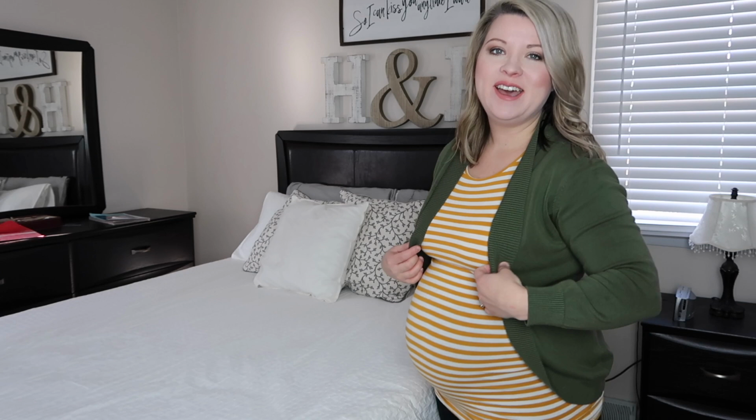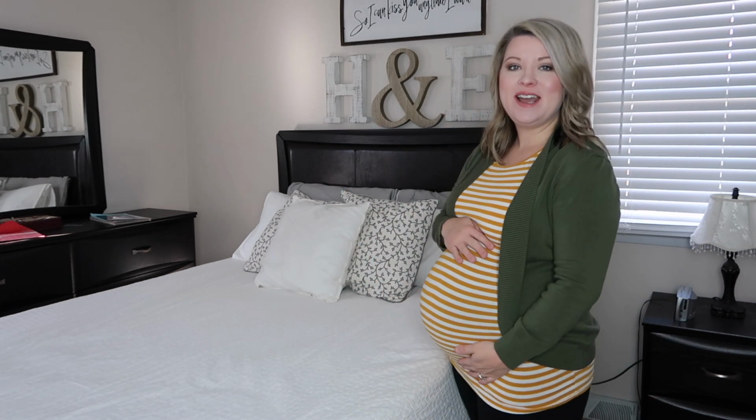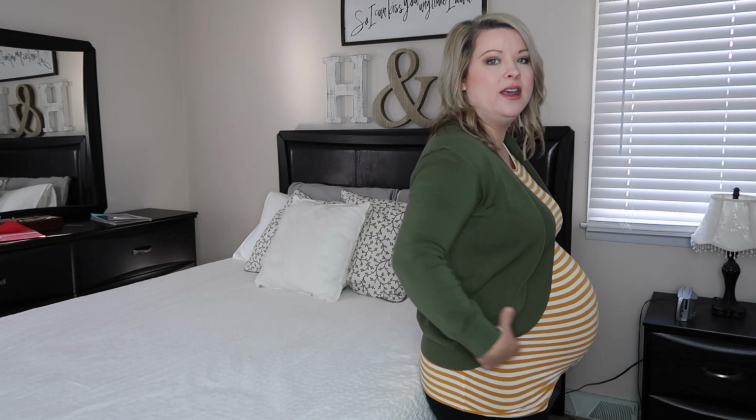I'm trying to think of where I want to do it. Okay, excuse the surroundings. I'm just trying to let you guys see the belly as good as possible. We have a small room, so. All right, this right here is my 32-week belly.